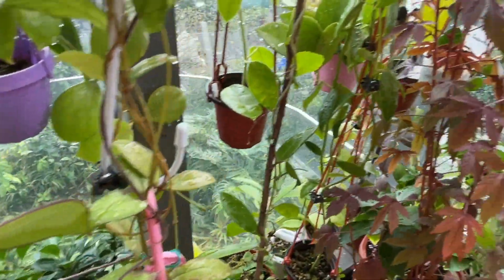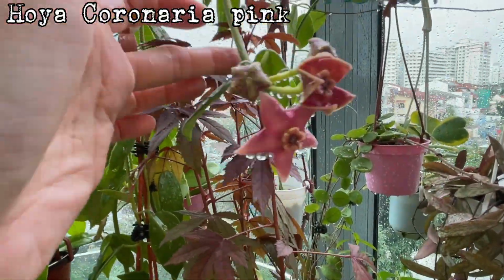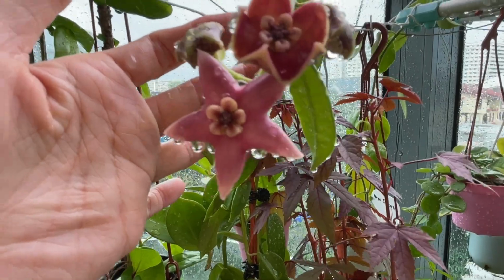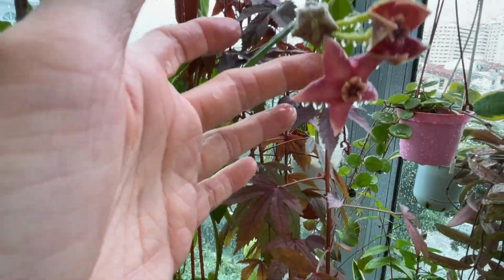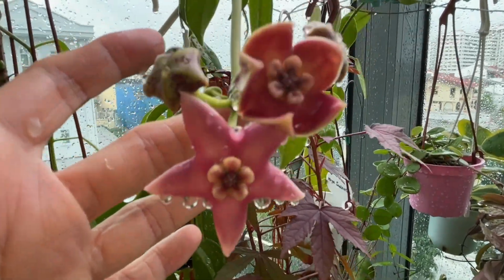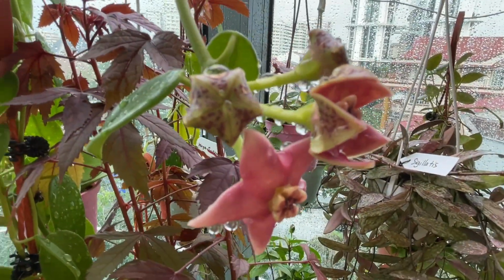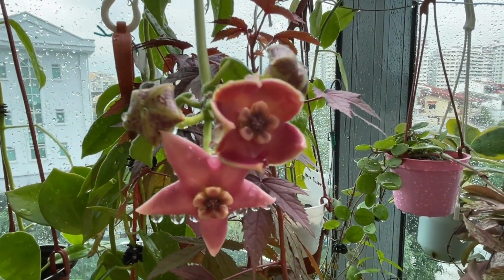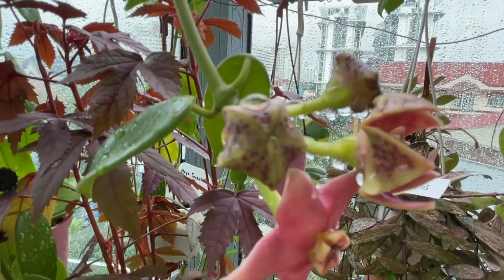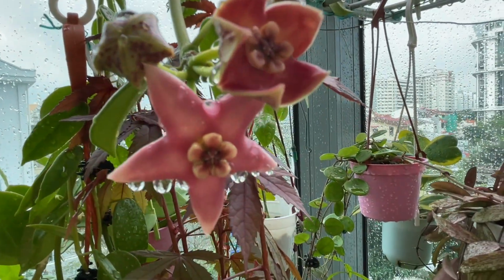And moving over to this corner, I've got my Coronaria pink that has also put up a few buds in various stages of flowering. There's one that is already open fully. As you can see how beautiful it is, the star-shaped porcelain-like flowers, and another one that is in the process of opening up. This is actually a very good time to show everybody because we have buds that haven't opened. Got one here that's almost going to open, and one that is fully open.